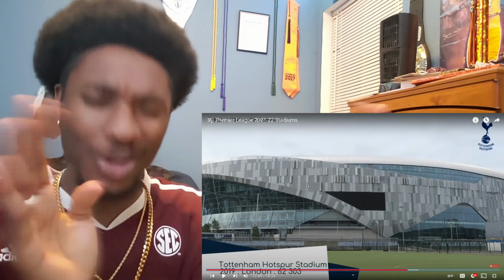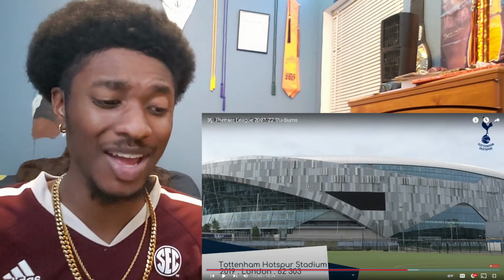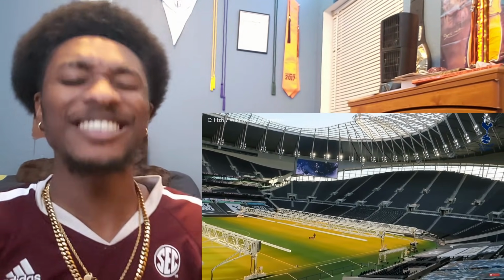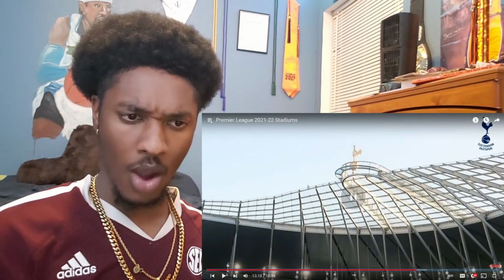Now, this is a stadium. This is what I've been waiting on, Tottenham. 60,000? Eh, that's kind of high. But this is a stadium. It's a sexy stadium. That's sexy, I mean, bro. Like he just said. Cock rule up there on the roof. What did he say?